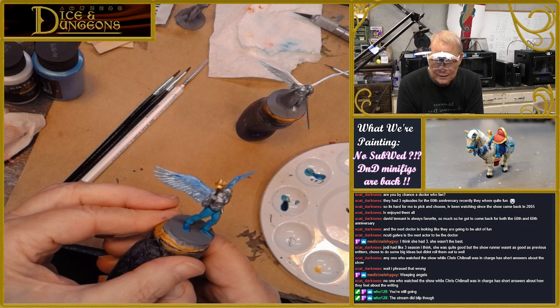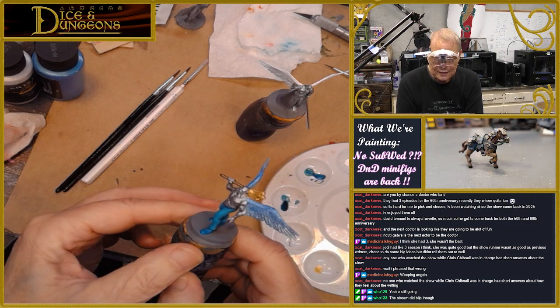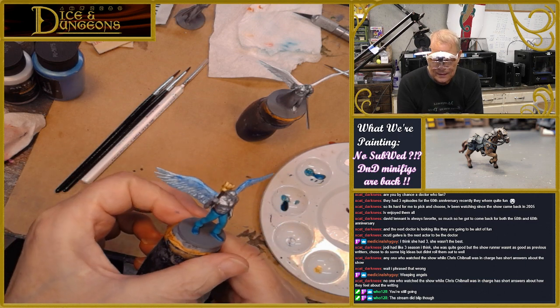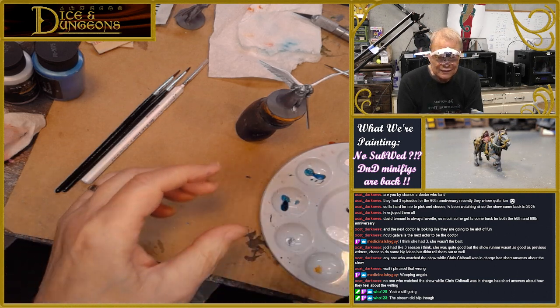Got a misshapen nose though. His left side is his good side. His right side, there's like a little divot in the nose. Anyway.